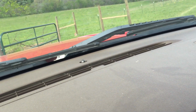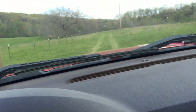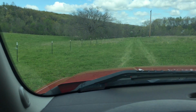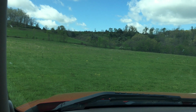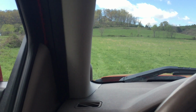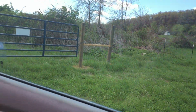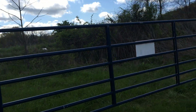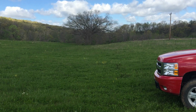So what we'll actually do is we'll pull through this original gate and we'll sneak through Tract 3. There you can see, we'll sneak right through Tract 3 because they haven't fenced the sides yet. Got the posts up. Alright, so now we're on Tract 4. You can rest assured that in the near future you'll be able to pull right off the county road. But since I wanted to do this video today, that's how we got in. So now we're on Tract 4. We'll head on down to the river in a moment.